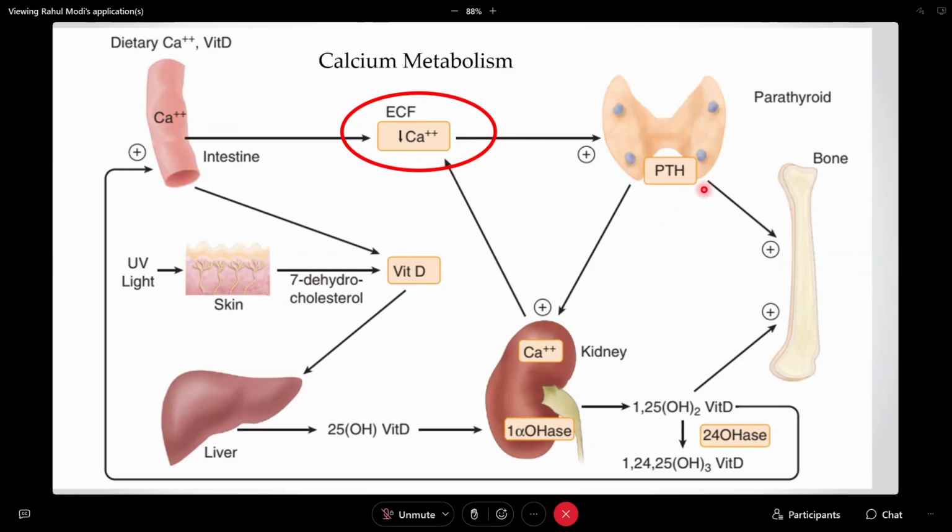Similarly, increased parathyroid hormone will mobilize calcium from the bone by stimulating what are called the osteoclast cells, and also will increase reabsorption of calcium from the kidney through 1-alpha hydroxylase, which is essentially the enzyme responsible for converting 25 hydroxy vitamin D into 1,25 hydroxy vitamin D, the activated form of vitamin D, which will increase gut absorption of calcium, which will again help in raising calcium levels in the blood.